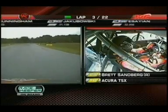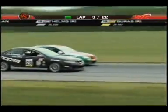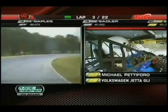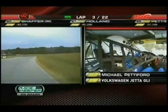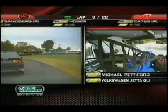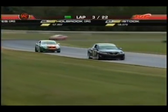But here he gets down the inside of Pettiford. Now the question is, is Pettiford alongside? You bet, side by side, down into that very tricky turn 1. And it is a little off camber, as Jason Daskell has told you. You watch Sandberg push wide. Pettiford read that beautifully. That was what you call an over-under. Beautiful, but not quite good enough. Sandberg keeps that spot. Boy, I tell you, some great cut and thrust racing. Now, those two guys are definitely trusting each other on the track today.